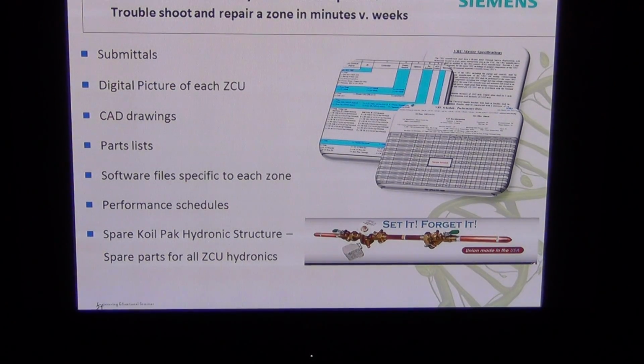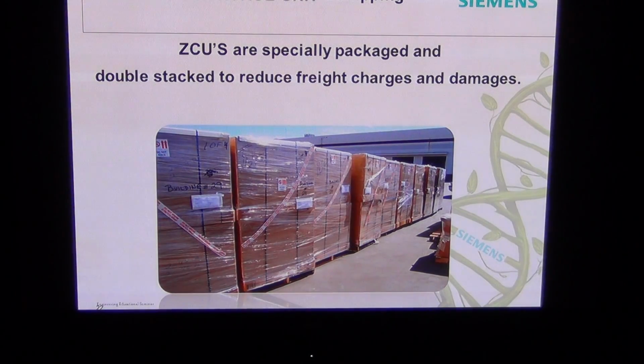Yep, well, it's available. And the next thing is, it's not enough to make a great product, but you have to be able to ship it everywhere in North America without damage. You have to do it economically, so we have a way of double stacking the ZCUs, individually strapped down, and we can put 5 to 10 on each pallet, which reduces the costs, and there's really no freight damage unless Gorilla does something wrong with these things. But we've had very good luck with shipping these things all over North America.